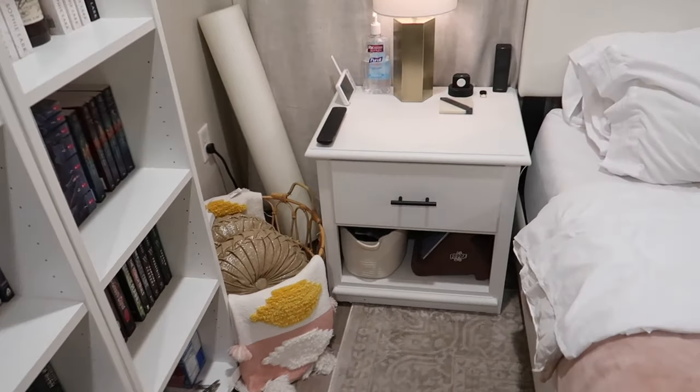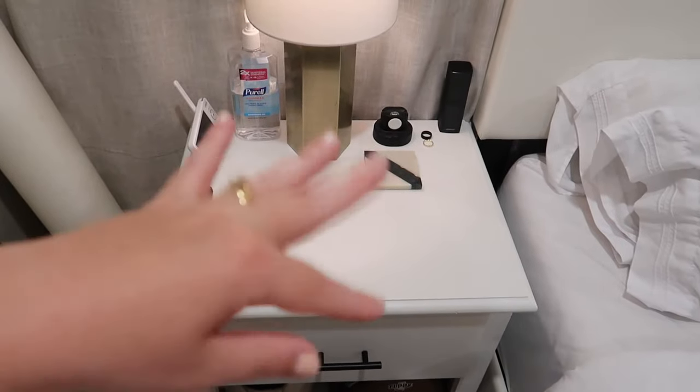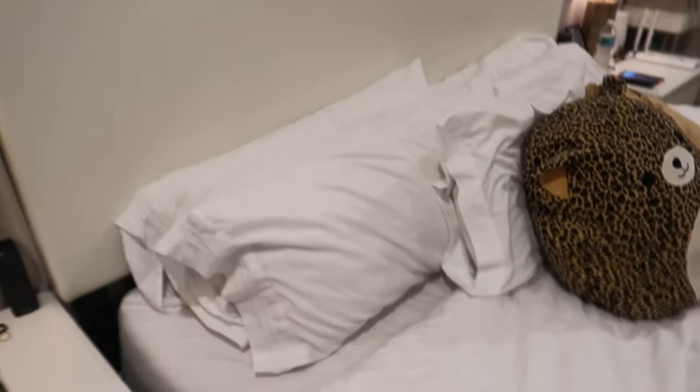I cleaned off Jarvis's nightstand just like I did mine. Dusted everything, wiped down the coaster and all that. This gets so much dust, and I literally cleaned this last night, and you can already see the dog hair that has accumulated. It's just like a never-ending cycle.